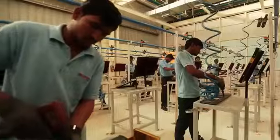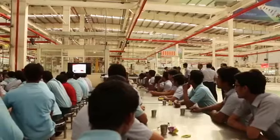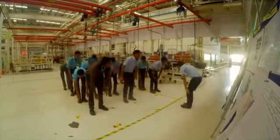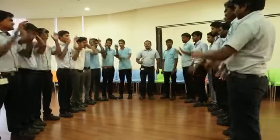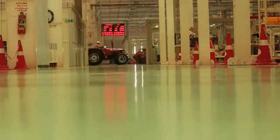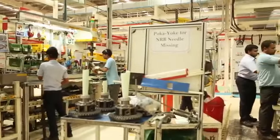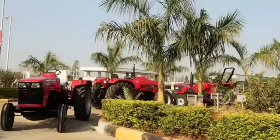At Mahindra, we impart special dexterity, technical and behavioral training to our cell members. Our state-of-the-art Mahindra Excellence Center is designed for product and operational training. The workstations are ergonomically designed to reduce fatigue and ensure comfortable working conditions.